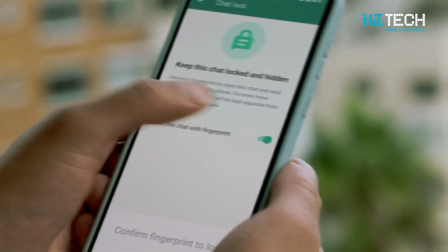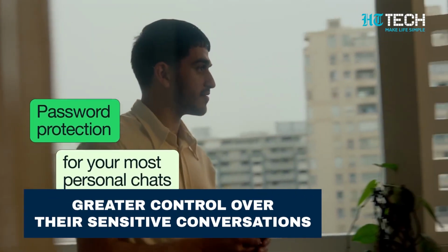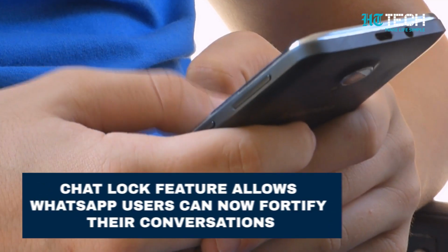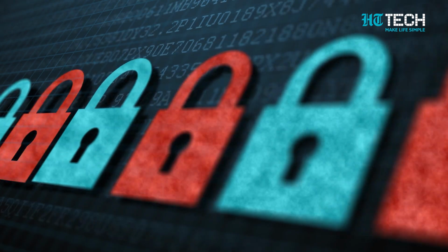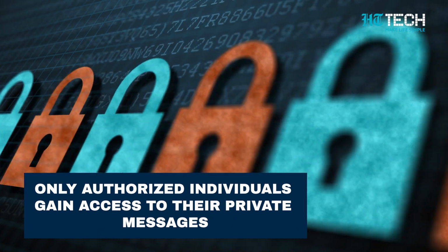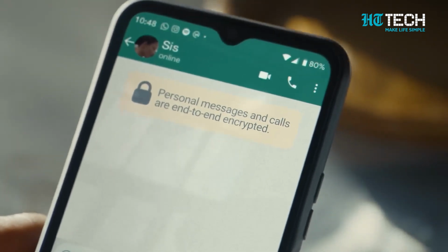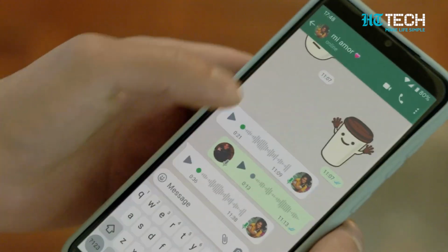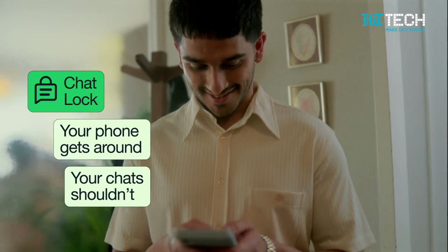This latest offering not only provides users with an additional layer of security but also empowers them with great control over their sensitive conversations like never before. With the new chat lock feature, WhatsApp users can now fortify their conversations behind a digital fortress. This ensures that only authorized individuals gain access to their private messages. By leveraging cutting-edge encryption technology, this innovative feature effectively shields sensitive conversations from prying eyes, making it a game-changer for privacy-conscious individuals and businesses alike.